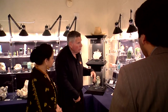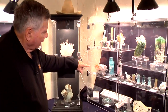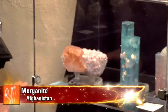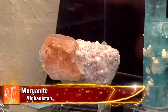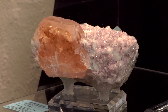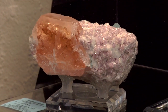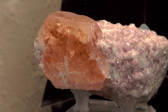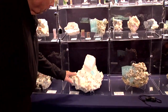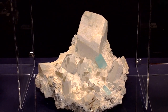Now here's another morganite, and what's fine about this morganite is it has the real good deep color. Yes. And the good thing about these morganites from this part of the world, Afghanistan, is that it's stable. Because certain morganites from a couple of the mines in San Diego County are sensitive to bright light, especially sunlight.